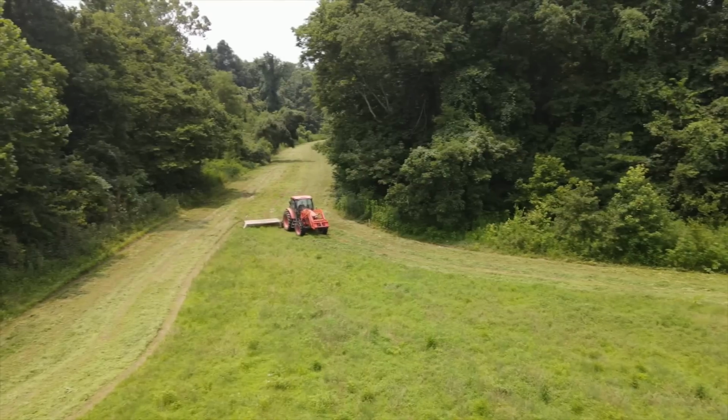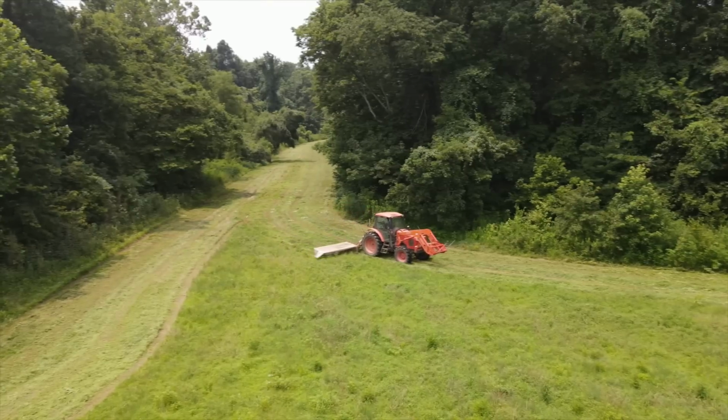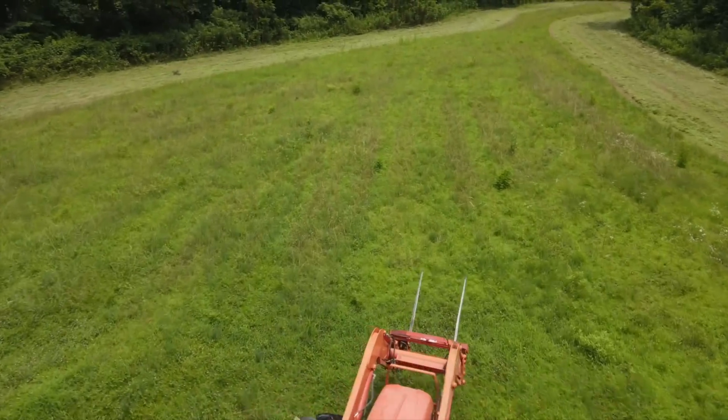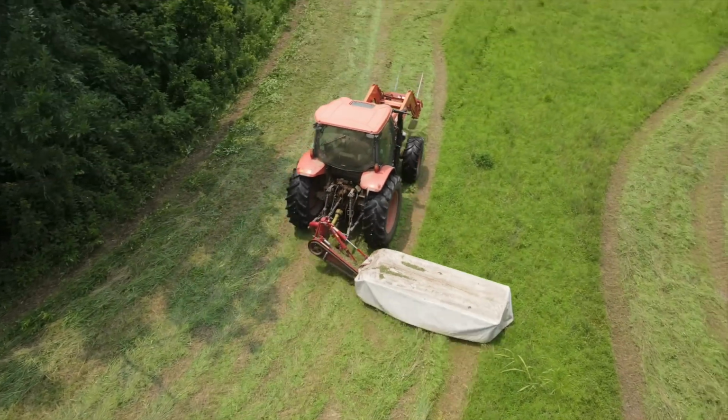We're here in the 4th of the 5 fields now. The last little field's like an acre, so this is the last significant ground we have to get covered. And this may, if things work out, be some of the last hay we cut using this tractor.